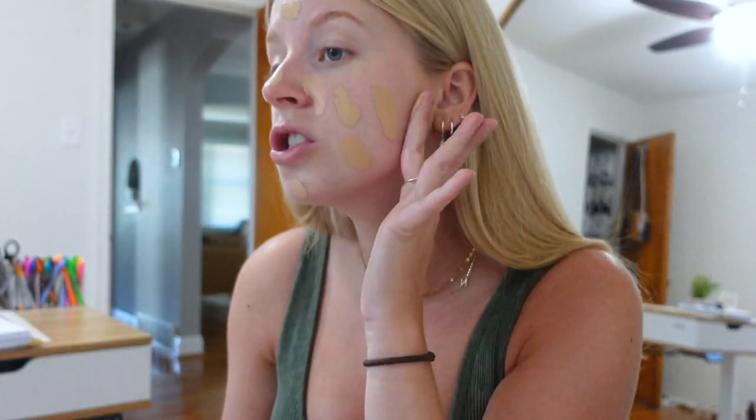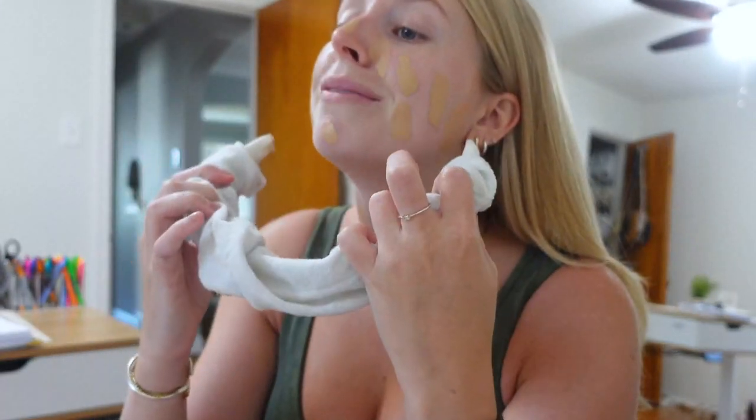Starting off with some foundation. This is just Drugstore Infallible Pro Matte. I personally really like it. It makes your skin look super airbrushed to me. I should have put on primer before my foundation, but it is a lifesaver.